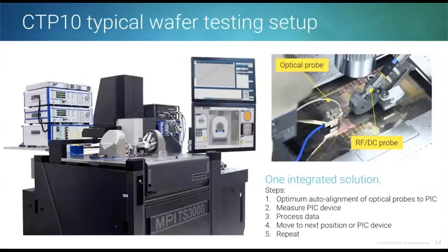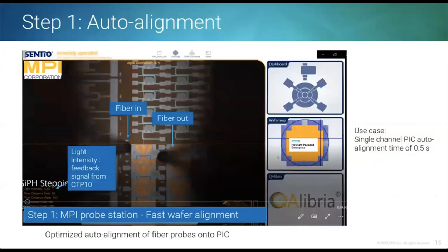So this slide makes us go full circle back to the turnkey, one integrated test solution with the objective of keeping testing time to a bare minimum. The bottom right shows the steps the system undertakes testing a typical wafer disk. So the first step is to auto-align the probes, the inputs and outputs on the PIC itself, which depending on the device can be as short as 0.5 seconds, so half a second in this typical single port use case.